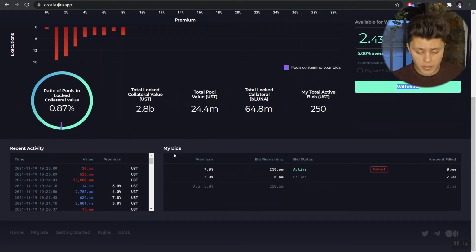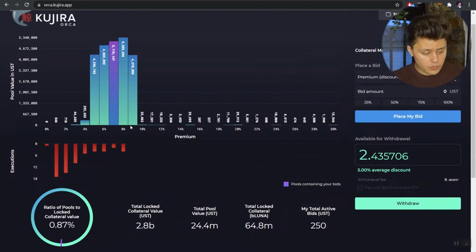If we look here under my bids, you can see that I bid about 100 UST. It's not shown here right now, but it was about 100 UST at a 5% premium, which did get filled a couple days ago, and we're going to look at exactly what that trade was about. So from 5% to around 9% seems to be where most of the people taking part in Kujira are looking to catch premium.